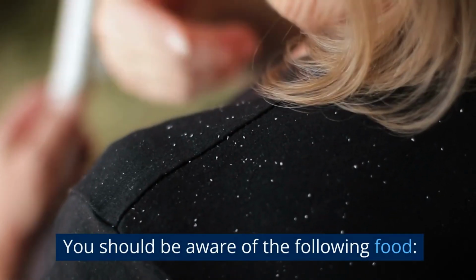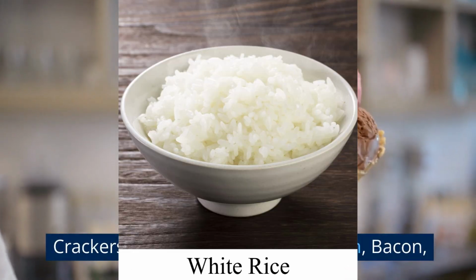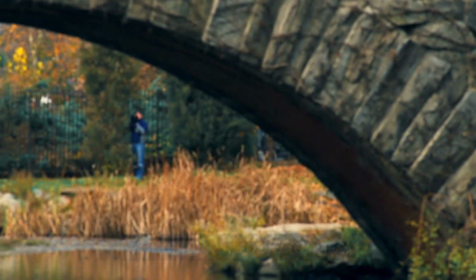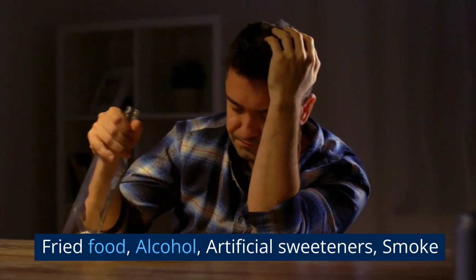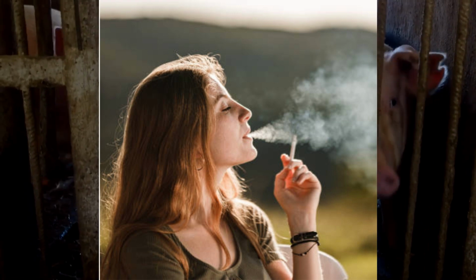You should be aware of the following foods: white bread, white rice, sugary cereal, crackers, pasta, dairy milk, ice cream, bacon, soda, juices, sports drinks, and other foods containing sugar or corn syrup, fried food, alcohol, artificial sweeteners, and smoke. These are bad for your skin when consumed in large amounts. Let's go. Here they are.